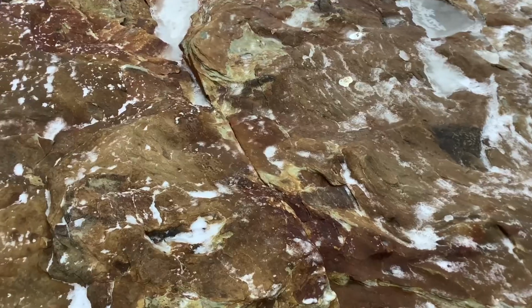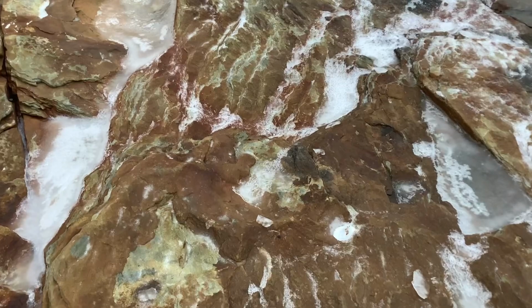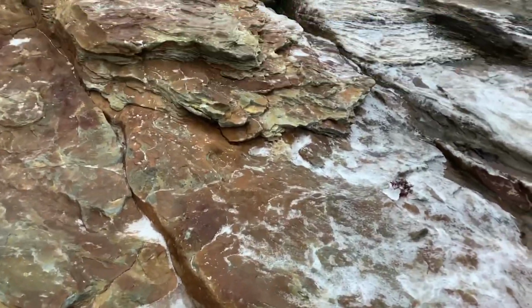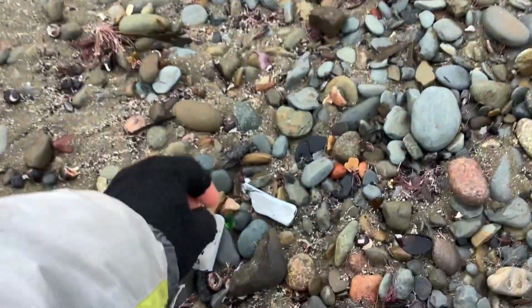Okay everyone, this is extremely dangerous getting to the beach right now. You can see that the sedimentary bedrock is frozen. It's got ice all over it, except for that little puddle right over there. I had to slide down the embankment. So coming up to the first pile, I can already see that there's some sea glass.